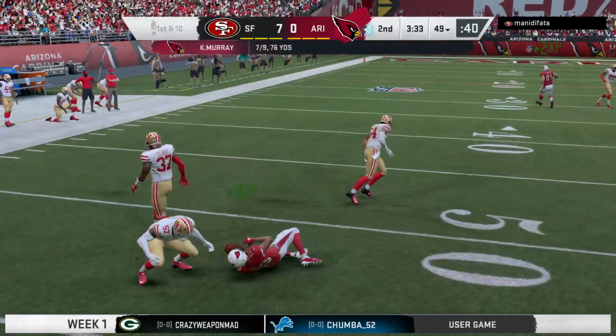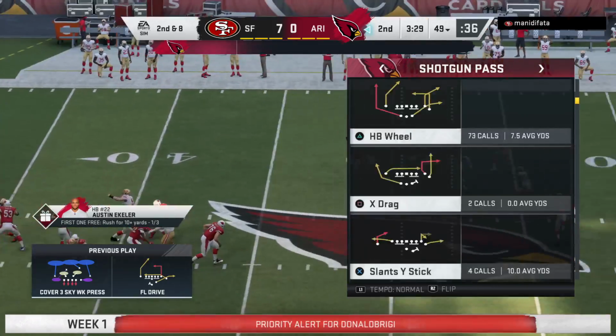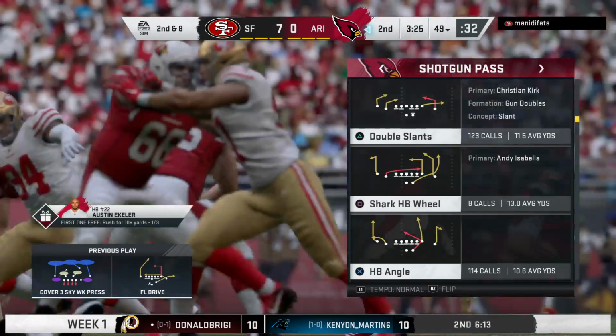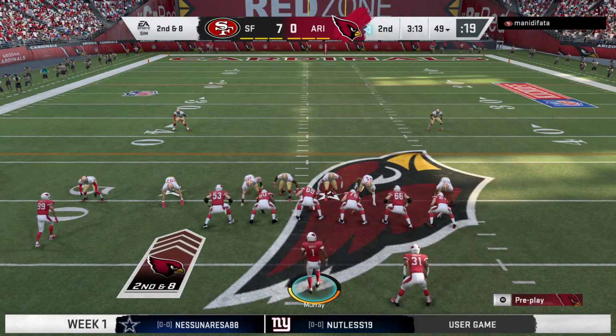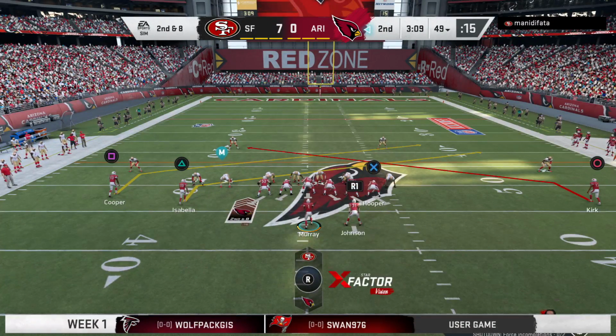Murray's throw on target to Christian Kirk. Give him a couple on the catch. It's 2nd and 8. When you see zone defense and you know you've got a drag route on as your primary call, you've got to be really careful as a passer about how far you let your guy go because he might wander into some tough coverage. So 2nd and 8 here after the pass play for 2 yards on first down.